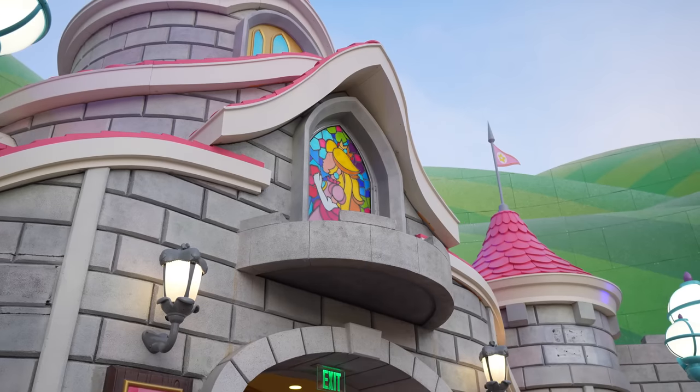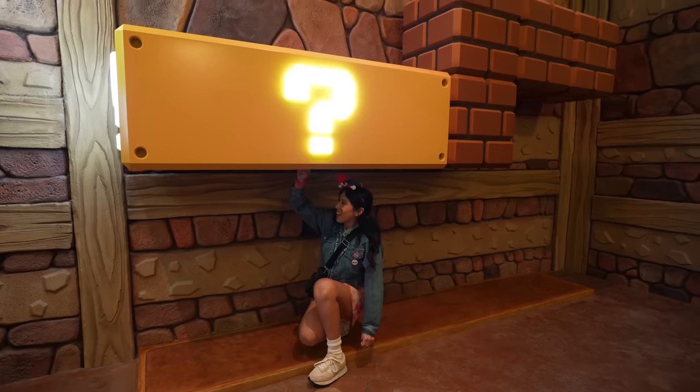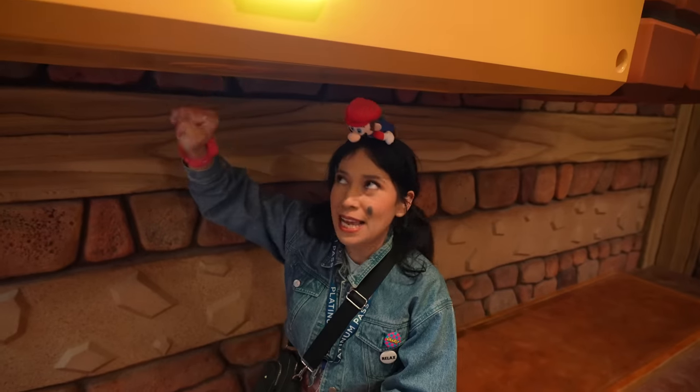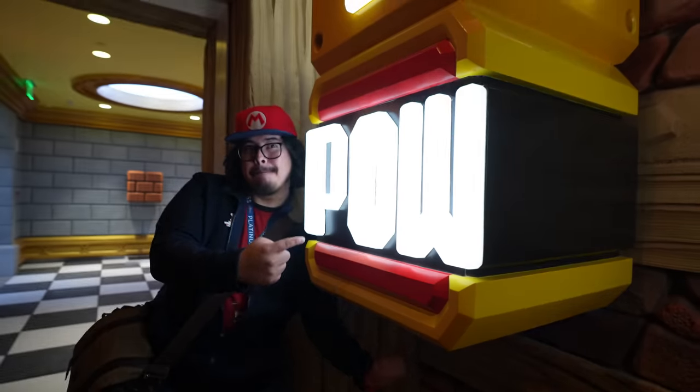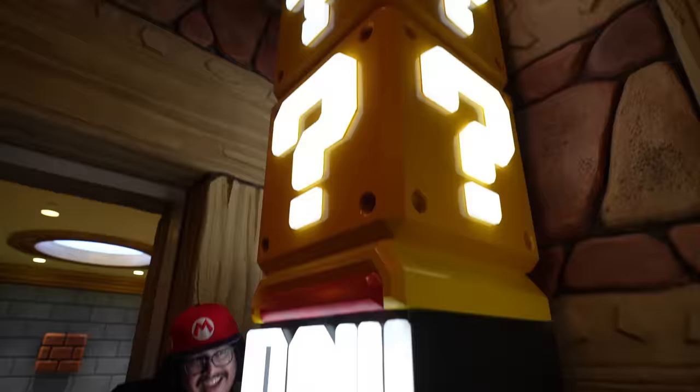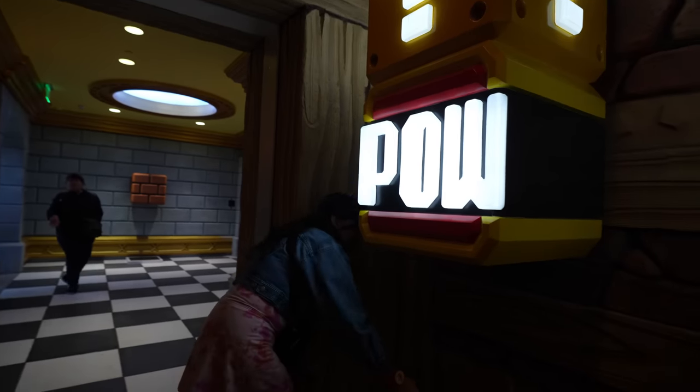Right now, we just walked into some secret mine. The question mark block. You never know what you're gonna get. Oh, you probably get a stamp, or you probably get extra points. Yeah. You never know what you're gonna get. Whoa! See that?